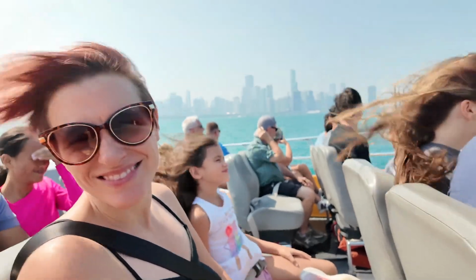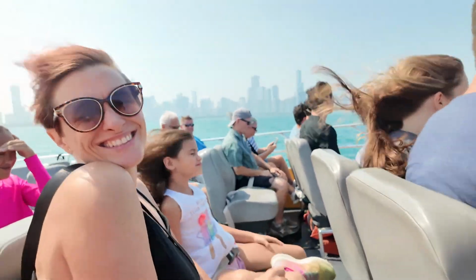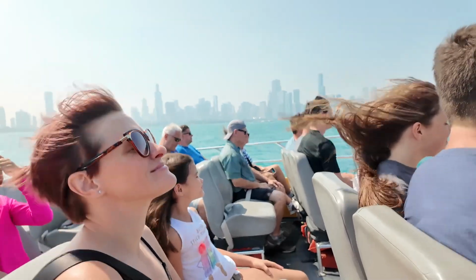And make sure to stay to the end of the tour because that's when you get the speedboat ride portion. It's a fun little surprise and the perfect way to wrap up the trip back to Navy Pier.